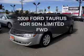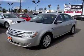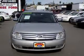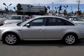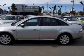Get noticed in this 2008 Ford Taurus. Everything you need under one roof with this great vehicle. With a solid six-cylinder engine driven by an automatic transmission, premium wheels give a more luxurious look.